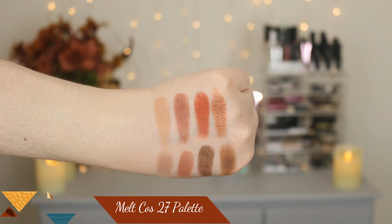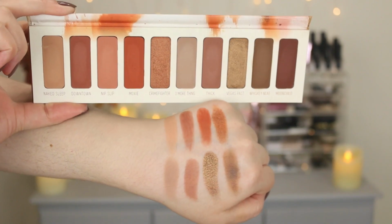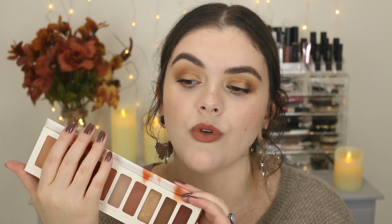Now on one side of the palette you have these beautiful, warm, spicy, pumpkin, cinnamon type colors, very warm, earthy, and on the other side you have more neutral shades, which I think are again really nice for fall. You can mix and match them and they blend so nicely, and I can't tell you how many times I just reach for this palette, and every look that comes out of it I love. What can I say? It's the perfect warm fall palette in my opinion.